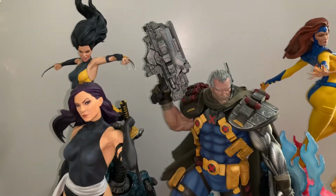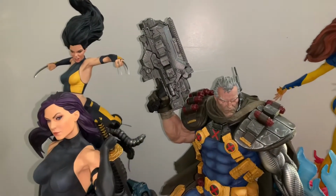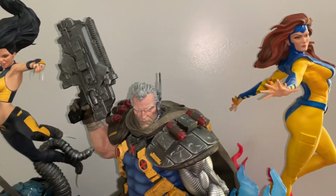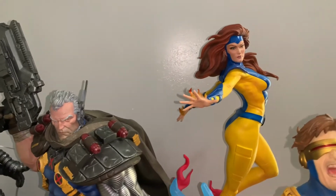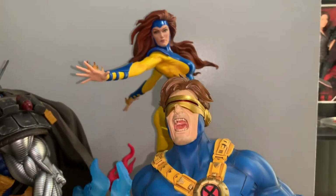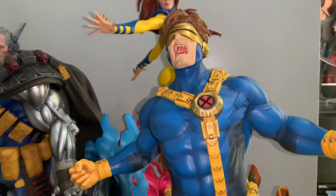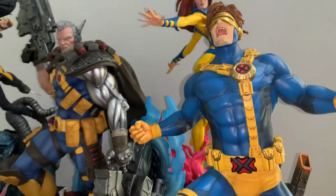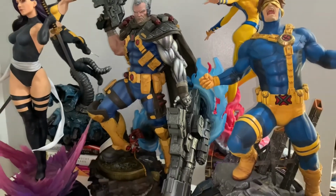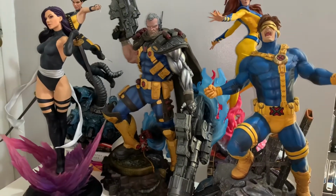I had a couple XM pieces that I had to move due to space, and COVID happened, but currently this is what we have. Love the X-Men collection. Cyclops currently is the only XM piece I own. For the moment, I do plan to get more, but let's get into it.